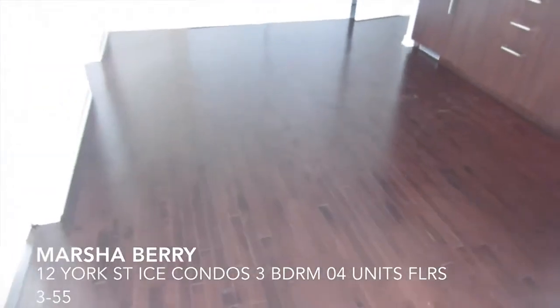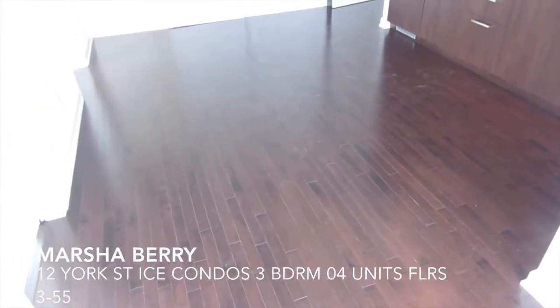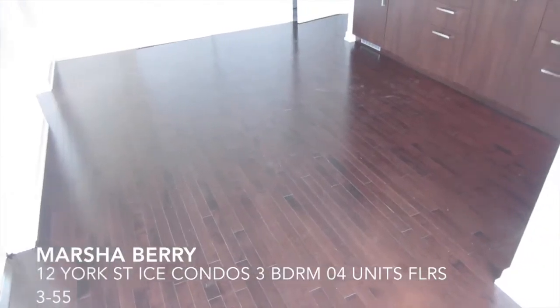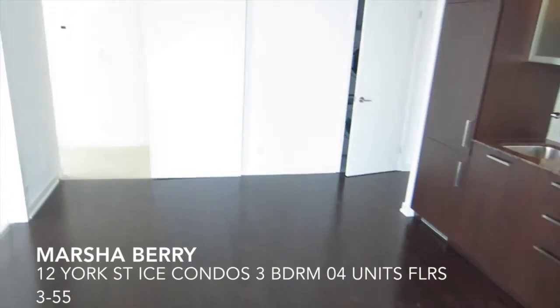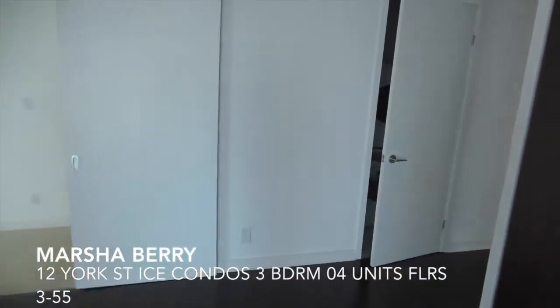Now, this kitchen area is really wide. No issues about you putting in a full-size table here to feed the whole family. Everybody could fit here. I would even probably use this wall here for additional storage, because you can.